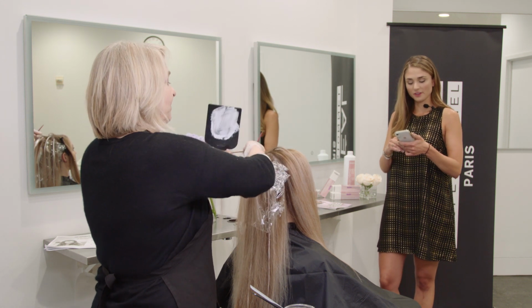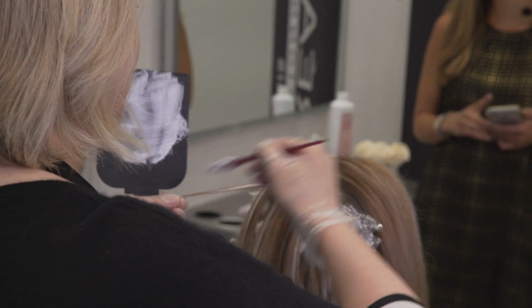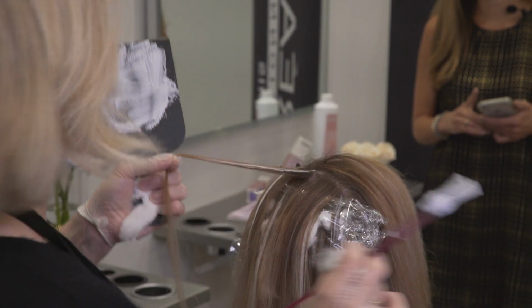We have a question from Victoria. She says, can you use it in foil or just freehand? You most certainly can use it in foil, and I highly recommend it. Awesome.